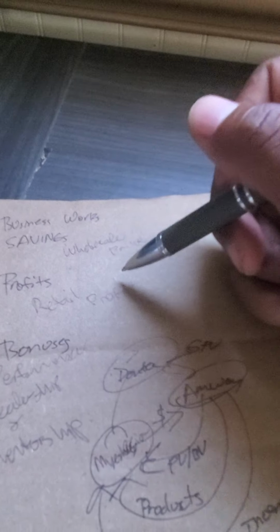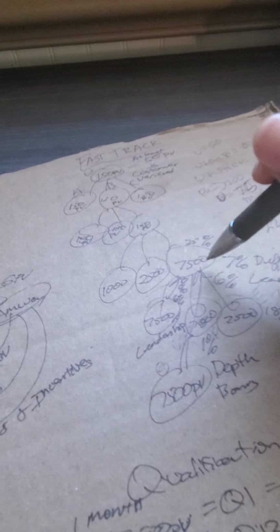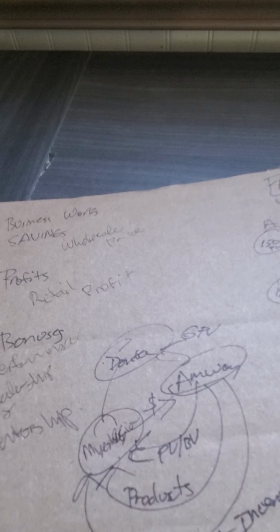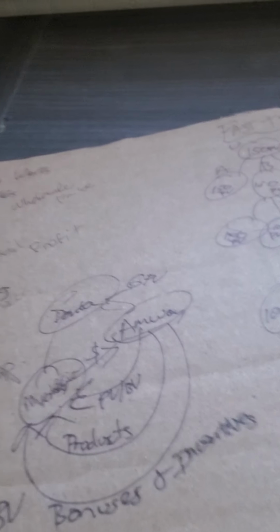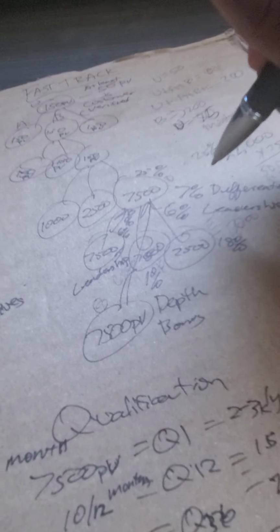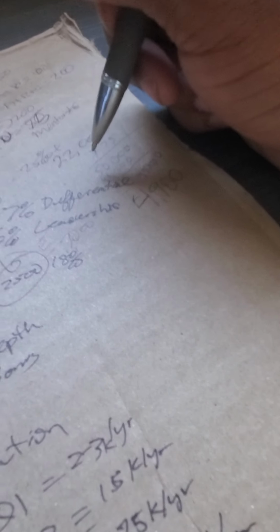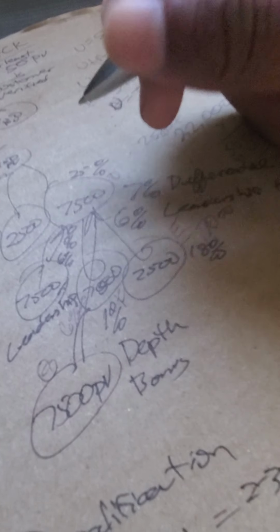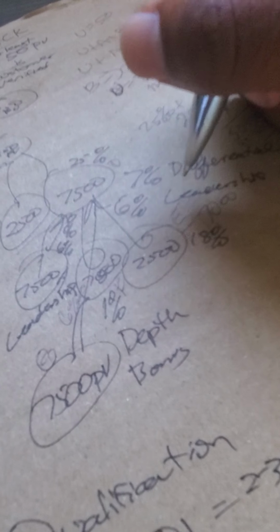Don't forget about the retail and their savings. Don't forget about the retail profit and their savings. Because this 7,500 PV could be all customers. So it could be retail profit the whole way. They didn't have to spend any money. They just did their retail profit. They had $22,000 in sales, and it's all retail profit.